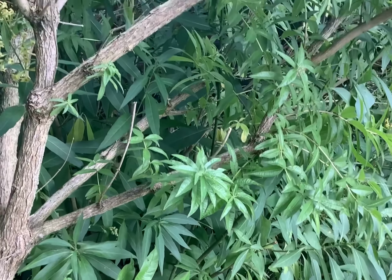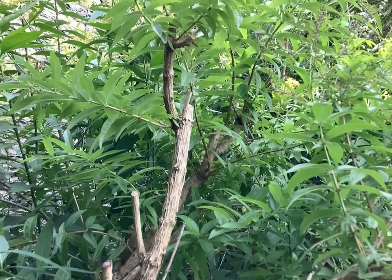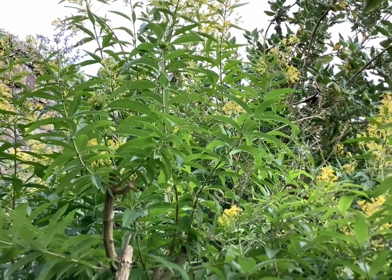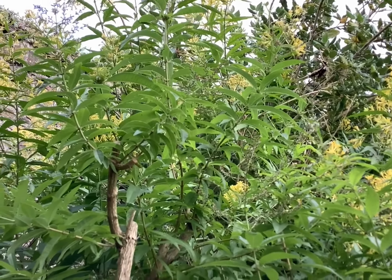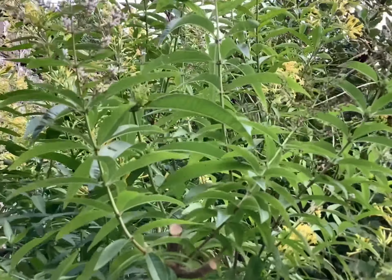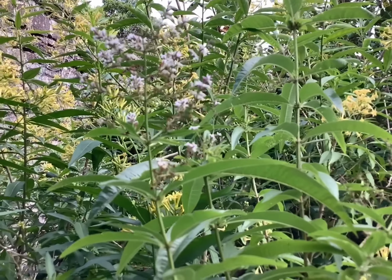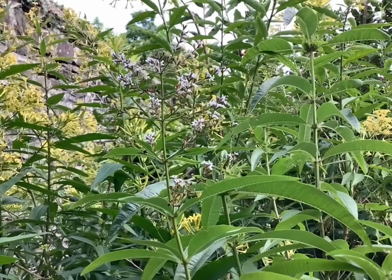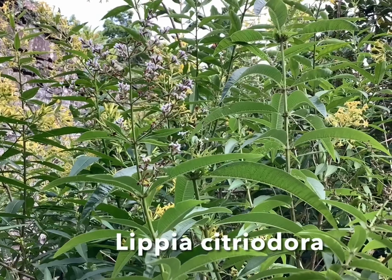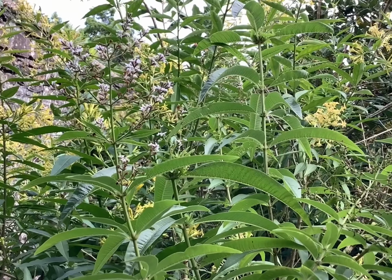And here we have another much better known deciduous verbena, with the most fabulous scented leaves of lemon, which you can use as a tisane. Again, these little lavender white flowers. But you can't resist just rubbing a leaf as you go past, and this intense lemon scent.